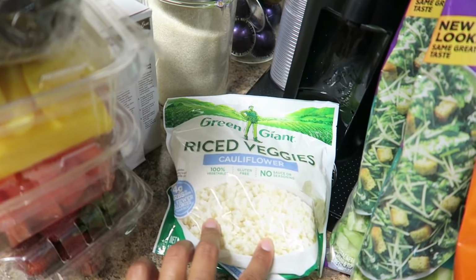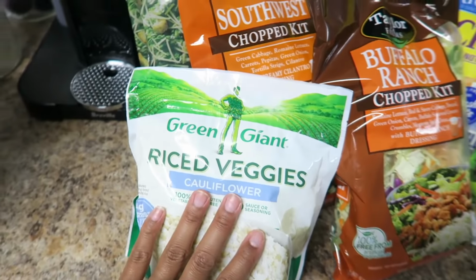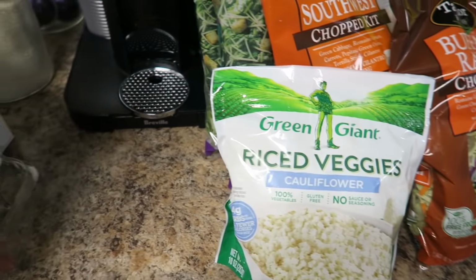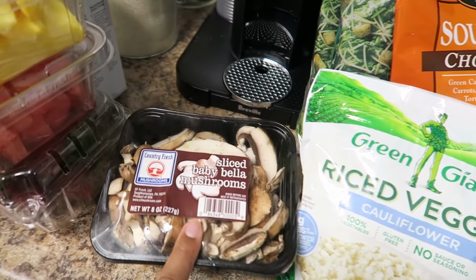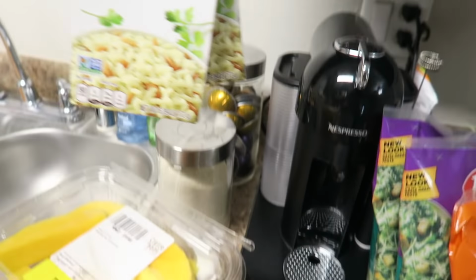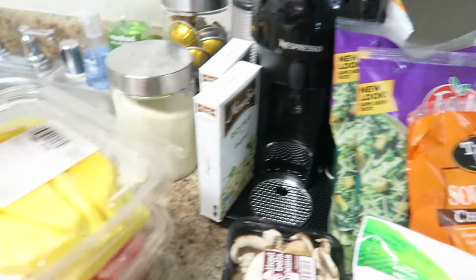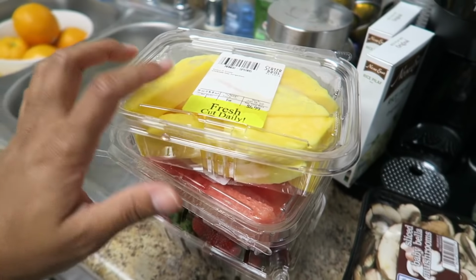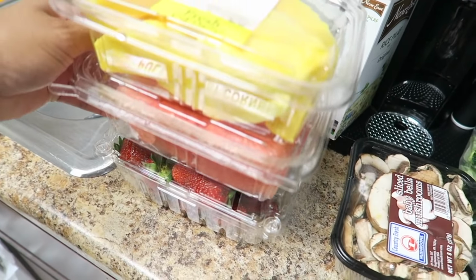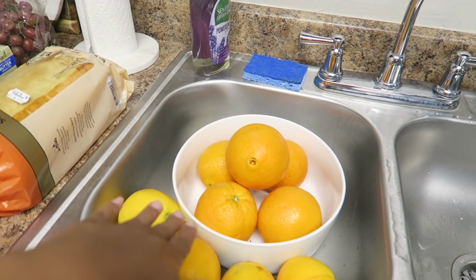And then also right here I got some riced cauliflower, kind of like a substitute for actual rice, but just depends how I'm feeling. And then here I got the mushrooms that's gonna go in that pasta sauce that I mentioned. And I have two things of rice pilaf here for lunches for the kids. And I have a whole bunch of fruit here. So I have some sliced mango, sliced watermelon, and some strawberries. I did buy some oranges, but I already put them in my bowl here, so just so you know.